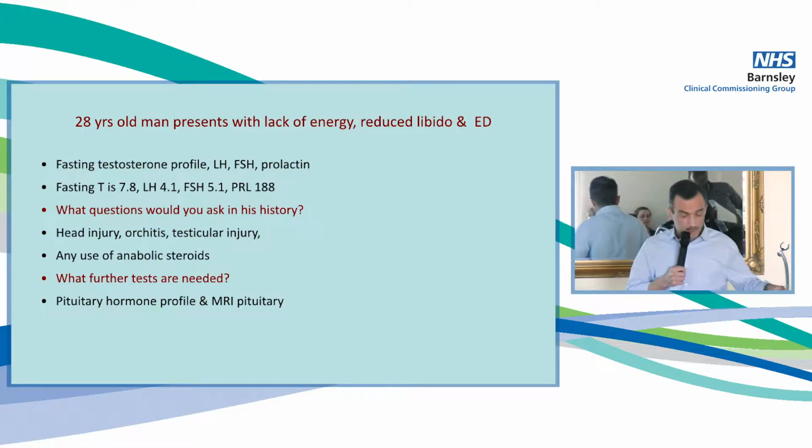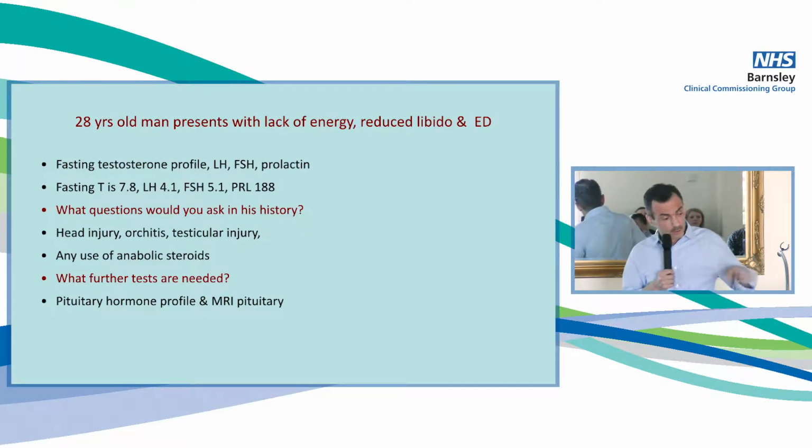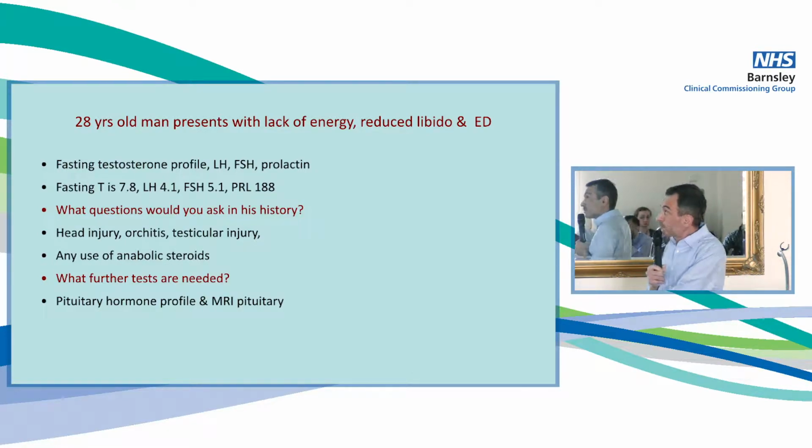Okay, so a different case, a 25-year-old man, again presents with lack of energy, reduced libido, and erectile dysfunction. So you do your blood tests, and again, testosterone is low at 7.8. LH and FSH are normal. If it's normal, that goes with secondary hypogonadism, because if it's primary, the levels should be elevated. In this case, this patient's prolactin is actually normal, so it's not related to prolactin.